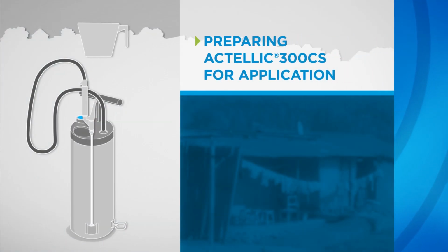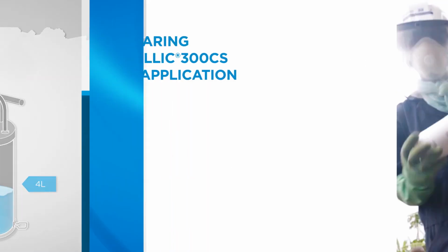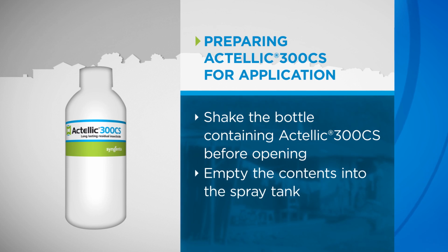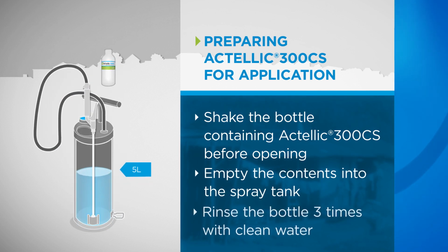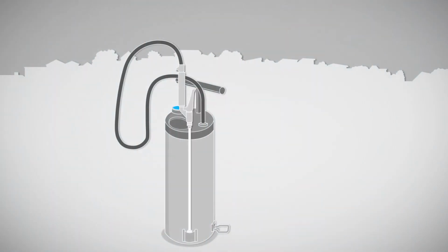First, you will need to begin by putting some clean water into the sprayer, approximately 4 liters. Take the bottle containing Actellic300CS and shake well before opening. Then empty the contents into the spray tank. Rinse the bottle 3 times with clean water and then add this to the spray tank too. Top up the tank with clean water to the required final volume of 7.5 liters.